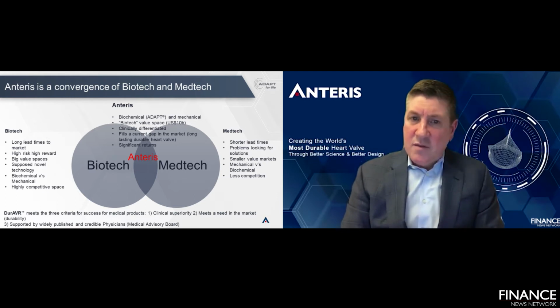And then Anteris sits in the middle. We have ADAPT, which is a chemical process. So that is our biotech part of this story. It's very novel and unique. We operate in a very big biotech-sized space at US $10 billion. We are highly clinically differentiated at this point, and this is obviously very important. And as important, we fill a current gap in the market. That is around having valves that are lasting longer and more durable than what's available today for reasons that I'll demonstrate in a minute.